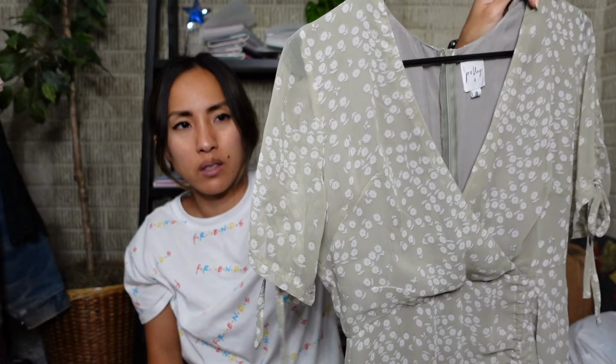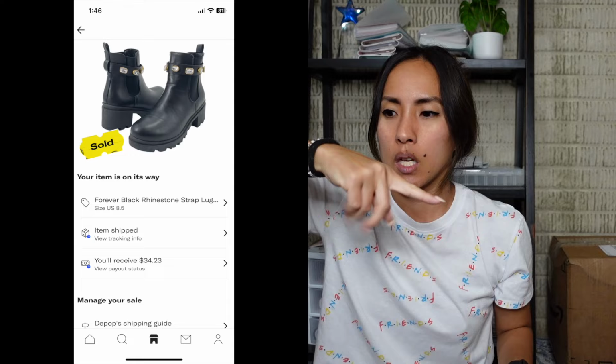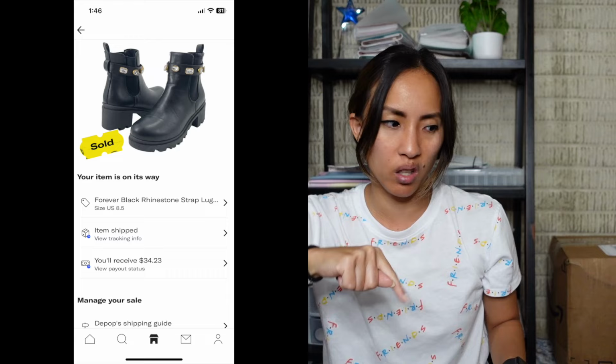We'll see what happens. By the way, I talked about this on my Instagram, but I had this pair of boots that I listed. They were like a whatever brand. The brand was just called Forever, not Forever 21, but you could tell it was like a boutique brand. And it was this pair of ankle boots with like a lug sole. And they had this, what is that called? This thing. Not a collar, because it was a pair of boots. Like a strap with rhinestones on it. And for whatever reason, Depop decided to put it in their featured section right on the home page, there's stuff that they picked out as special.